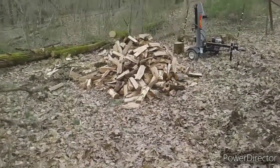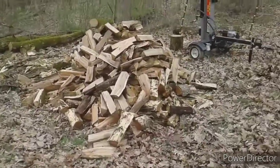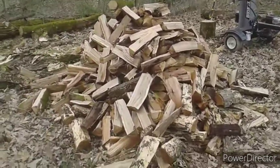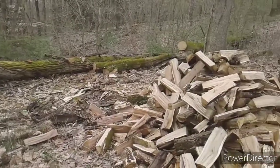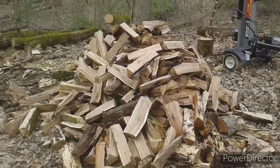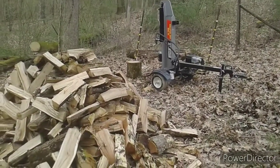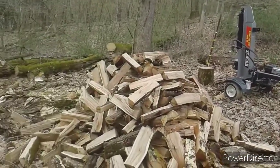Here's what I've been working on. Pretty big pile so far. This is just from one tree here. A big oak tree fell down over the winter, so I'm getting it all cut up for firewood. I got quite a few more logs to split, and this pile will be ready.